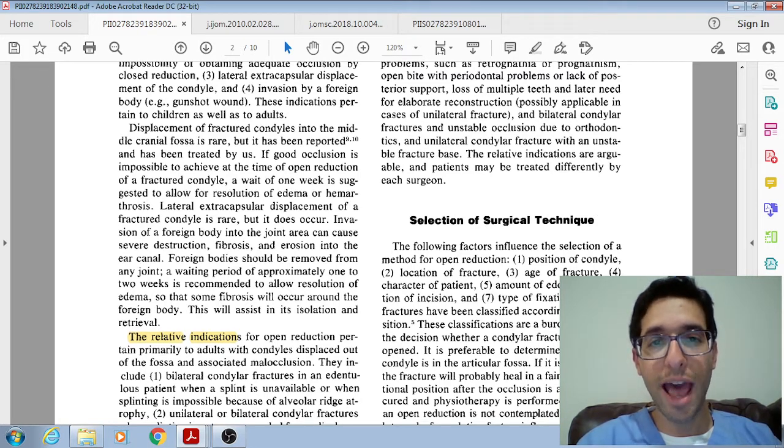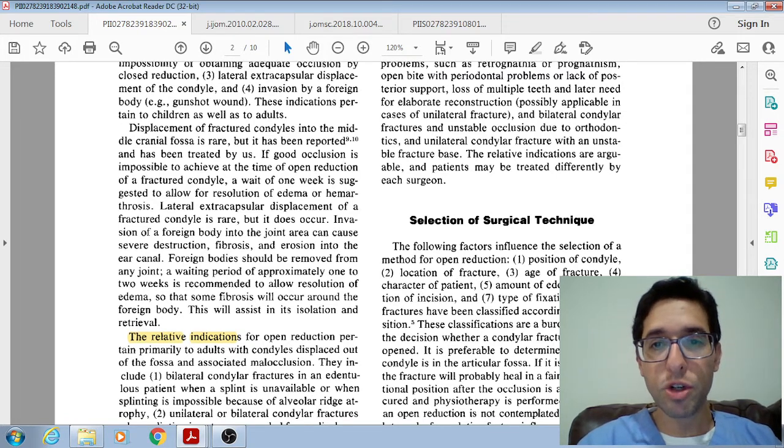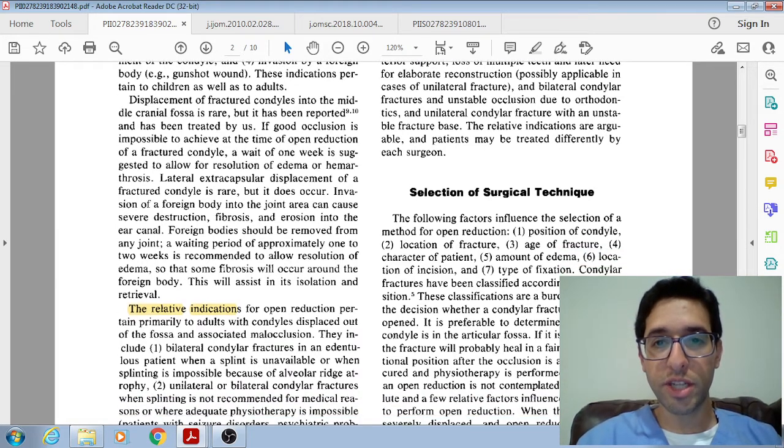So in addition to the absolute indications, there is a case-by-case basis that each surgeon has to make, and I guess this is a little bit of a gray area. It's not absolutely indicated, but it should be taken into account. Is the occlusion stable? Are there any other fractures associated? Will the patient be able to tolerate MMF? So that may give the surgeon a degree more of latitude to open it in certain circumstances.